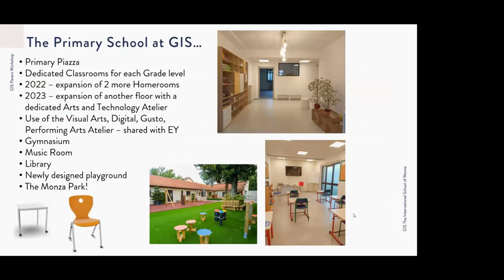So what does our primary school consist of at GIS? We're trying to create spaces which mirror the ethos and feel of the earlier section of the school, and therefore the aesthetics are important. And the primary piazza, which you can see here in this top picture, is essential for morning meetings and assemblies, as it is in the early years. It's also a space for larger group work activities.